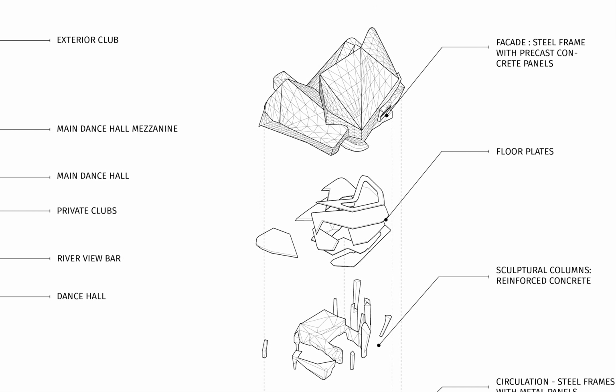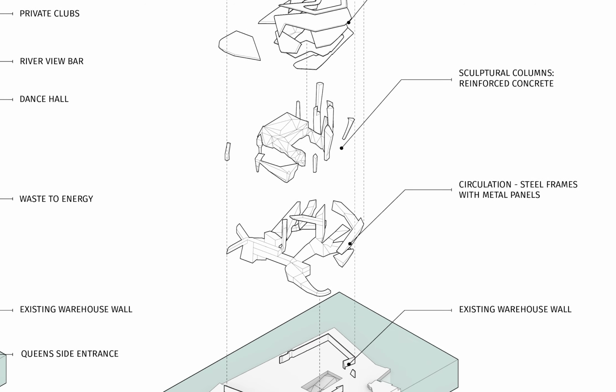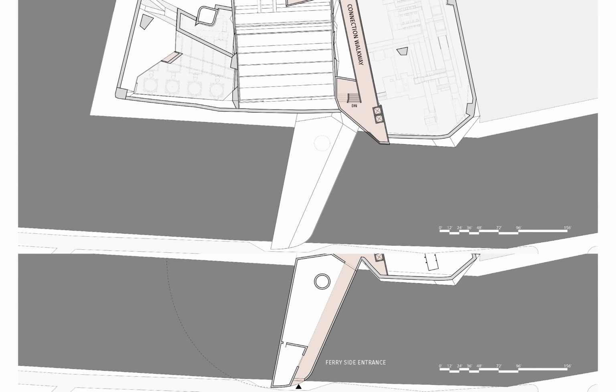On the right side, the structural diagram shows 5 elements: precast concrete relief panels, main floor plates, sculptural columns, the circulation volume, and the existing warehouse walls. The ground floor plan shows the locations of the two plants on the left and right, and also shows the two entrances of the building on top and bottom.